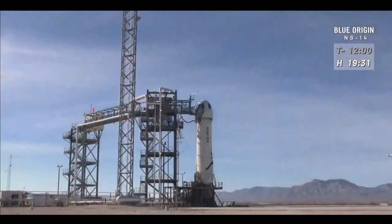Okay, we are at T-minus 12 minutes. Again, we continue to be in a hold here. Let's check out New Shepard on the pad as she gets ready for her 14th mission to space and this rocket's maiden flight.